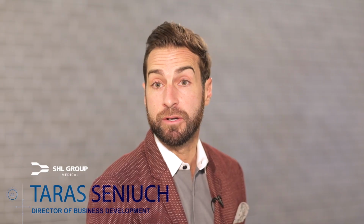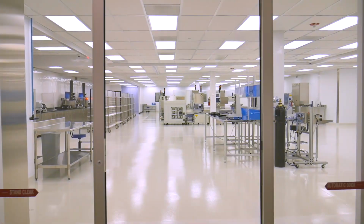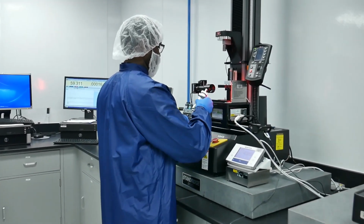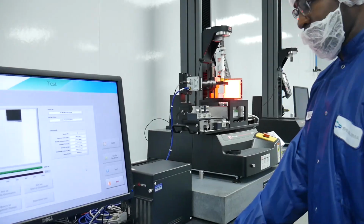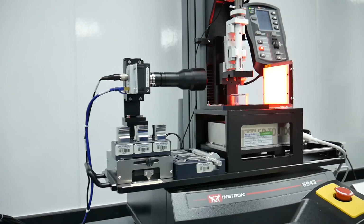The physical site in Deerfield Beach, Florida is 45,000 square feet, and this regulatory approved space also houses our analytical sciences group, which is ultimately responsible for test method development, test method transfer, container closure integrity testing, and stability, to name a few things.